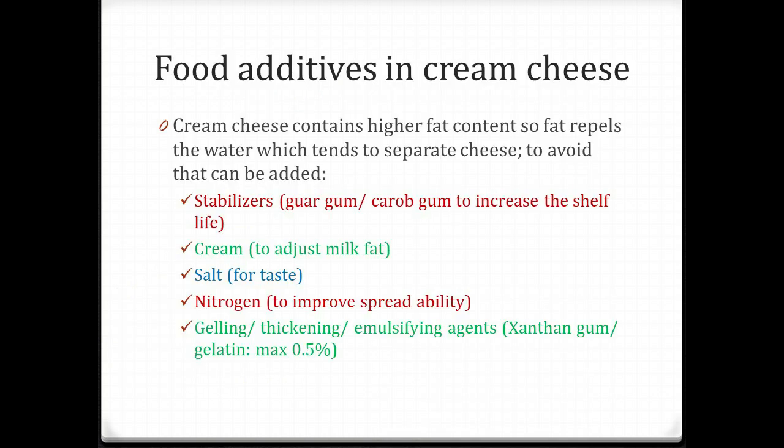Now, before we finish our final product, as everybody knows, nowadays we don't like a shelf life of just 1 month or 2 months. Everybody needs at least 9 to 11 months of shelf life. Once we get the cream cheese, as we know, it contains a higher fat content than any other cheese. Because of that, fat repels the water, and if fat starts to repel the water, it's going to separate the cheese, and we don't want that at commercial level.